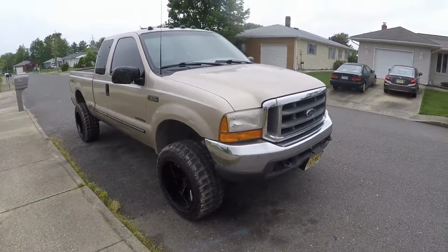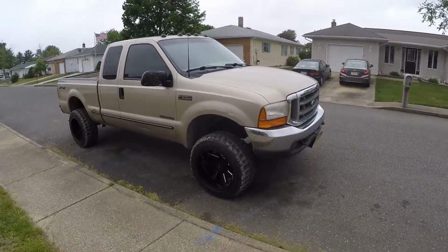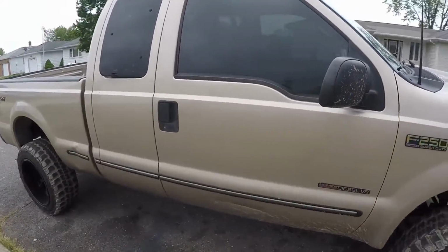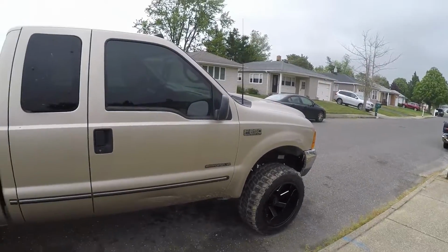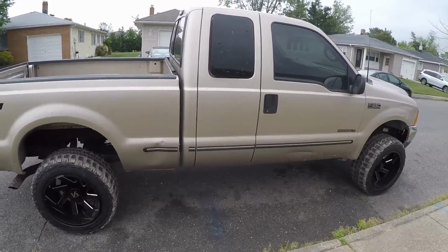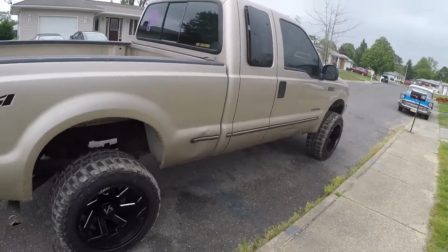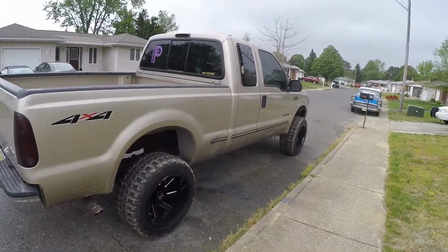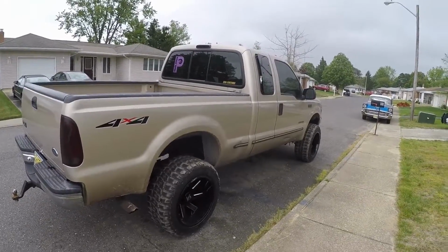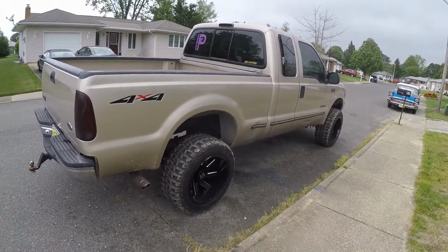Alright, and the number 5 thing that I love about this truck is going to be the simplicity. These trucks are very, very simple. A lot of these new trucks have all this emission stuff like we were just talking about, so many sensors and all these computers that do this and that. These trucks are just so simple. They just work.